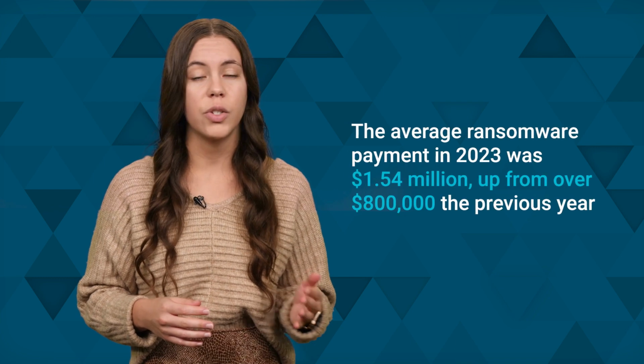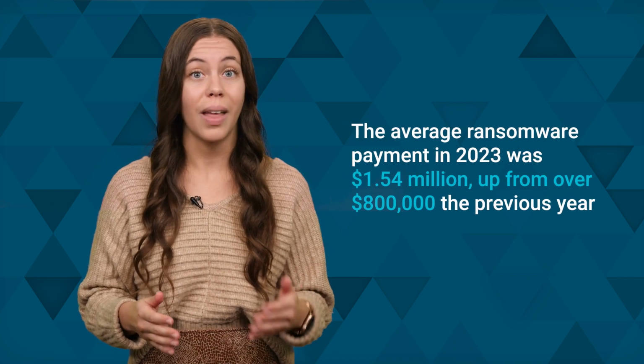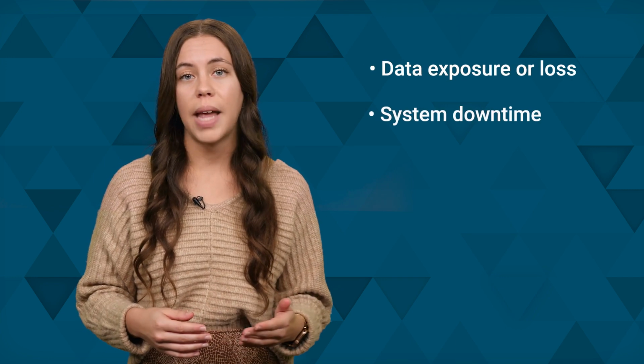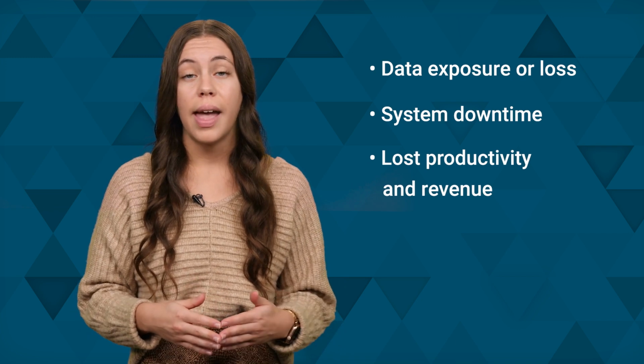Depending on many factors, like the attack's sophistication, the attacker's motivation, and the victim's defenses, the consequences of ransomware can range from inconvenient to devastating. Typically, a ransomware hack is expensive. One survey reported the average ransomware payment in 2023 was $1.5 million, up from over $800,000 the previous year. But the total cost of ransomware attacks is often far higher than the payment amounts because of costs caused by data exposure or loss, system downtime, lost productivity and revenue, and legal and regulatory compliance fines. A ransomware attack can also damage a business's reputation, lower employee morale, and destroy customer trust.